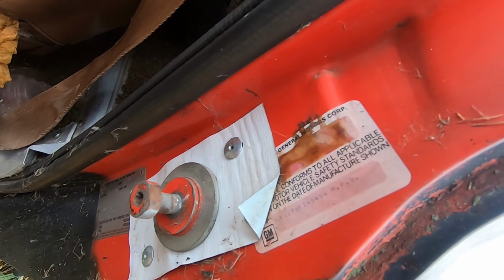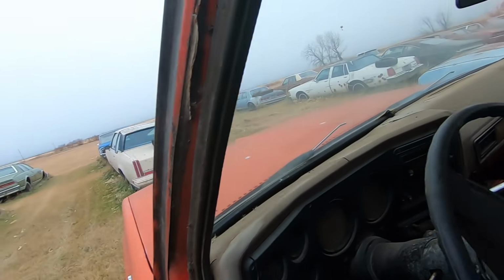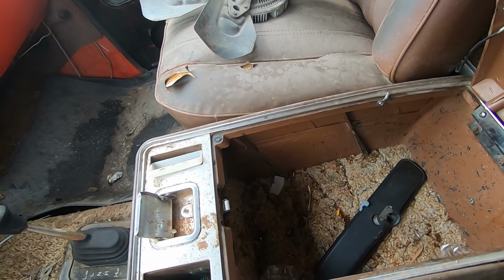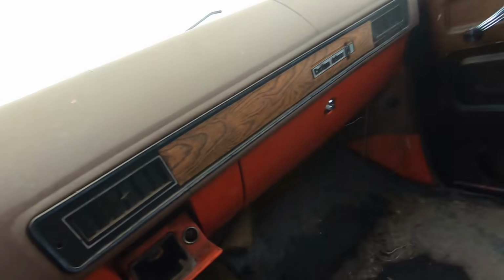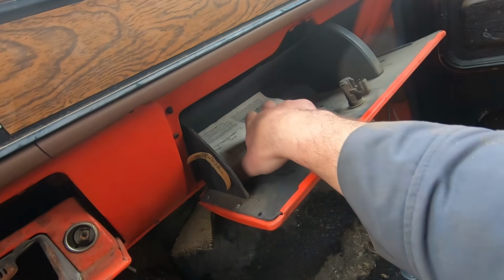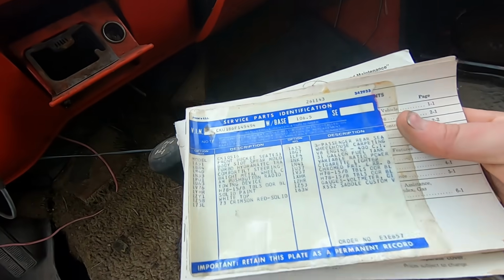What year are you? What are you? I'm guessing 78, because there's an 8 there, and then a 6 after that. Who knows? Maybe there's some dock. Oh, even shag carpet in the glove box. This guy, he went all out. Ugh. What year are you? Ooh, the spid sheet.